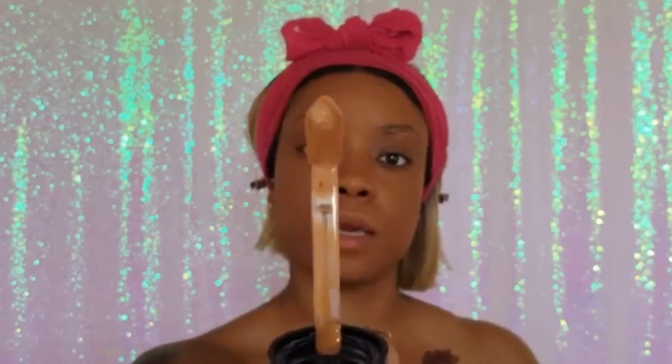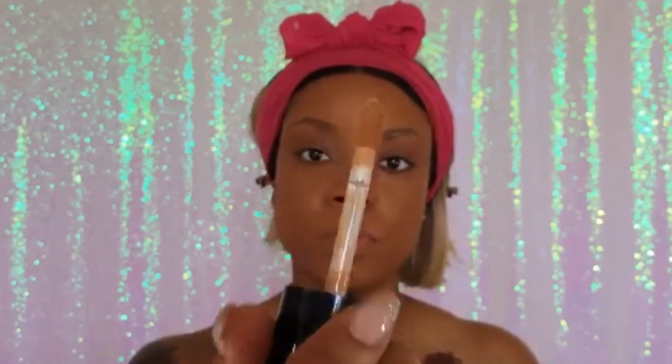Okay, so let's see. Hopefully that's the truth. We'll see. So I like the applicator. It's a doe foot applicator, and it's pointy on the end. So it's not like the Tarte Shape Tape. The Shape Tape brush is rounded. This has more of a triangle shape.